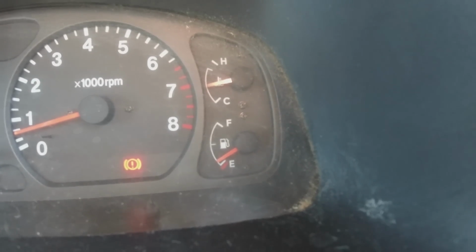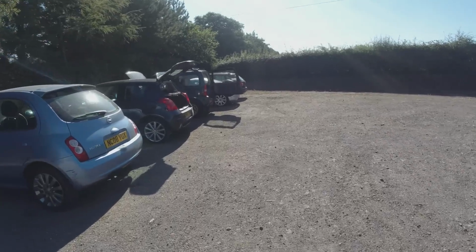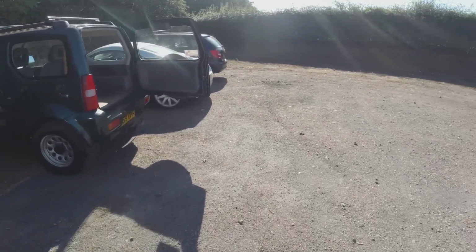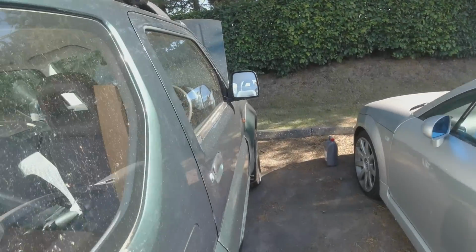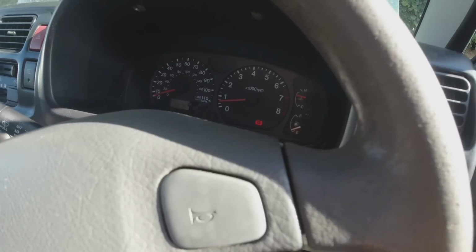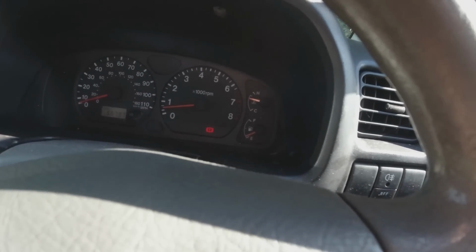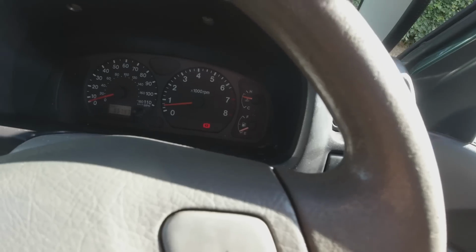So we'll put the tools away, leave it running and see where we are. So all the tools are packed away. It's been a good 10 minutes or so now. I haven't looked at it, I've been brave. Let's have a little look, see. Yeah, temp has gone up over halfway. I think we need to take it for a drive really and find out what the score is.